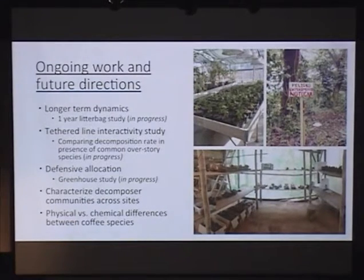So I mentioned at the beginning that time scale is going to be very important here. The initial study was just looking at that very first part of decomposition over the first 6 weeks. And I'm currently collecting data over a 12-month period.